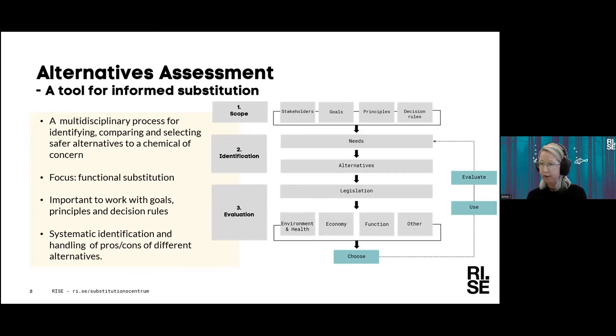But the most important thing here is to always start by asking yourself if the function of the chemical really is needed in the product or process, or if it can be excluded. So in the beginning of the process, you also set up goals, principles, and decision rules that can guide you through the process. And the method also means that you, in a systematic way, can identify and handle the pros and cons of different alternatives. So this method is something that I think some of you already use, but for those of you who do not use it already, I would really recommend that you look into it, because it's an excellent way to have a transparent process when you consider different solvents, for example.